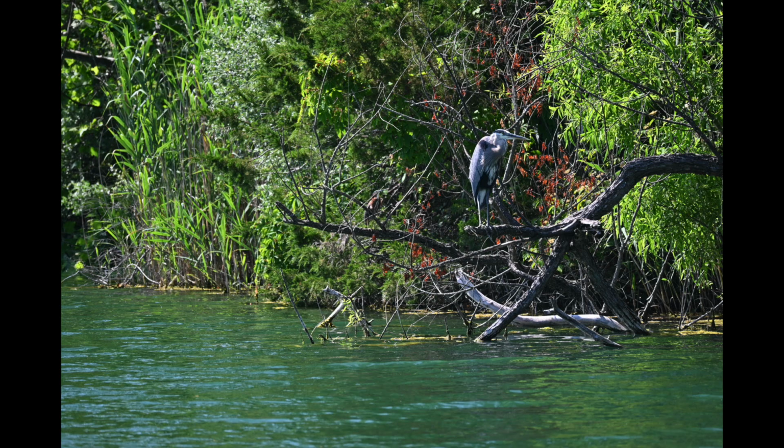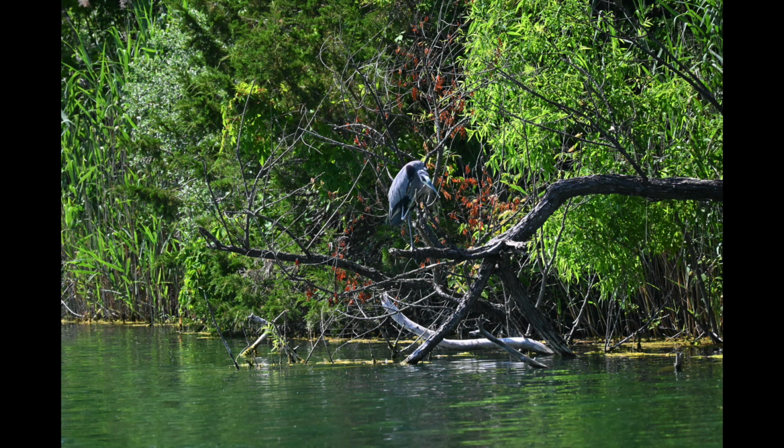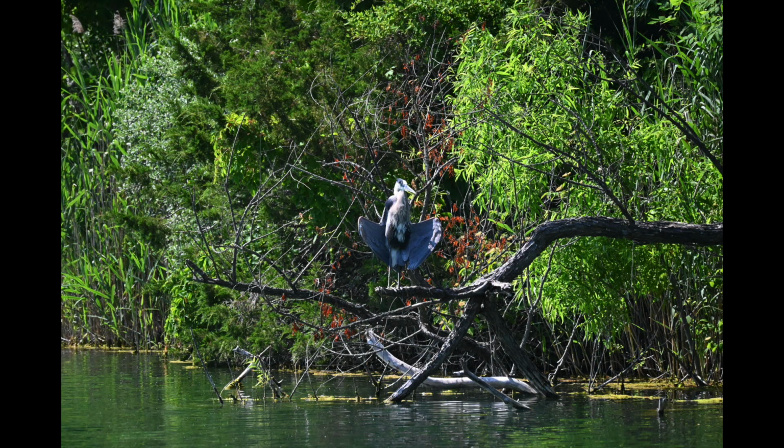And I got some interesting shots, like there he's scratching his head, he's spreading his wings. This was a particularly hot day in June, and I think he agrees with me there. And I gotta say, when they have their wings open like that, they're kind of creepy.